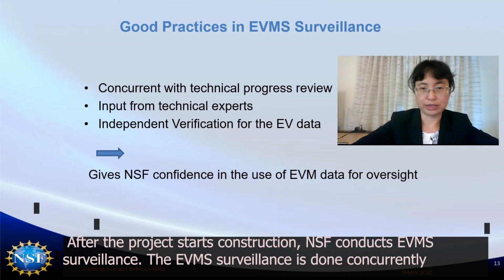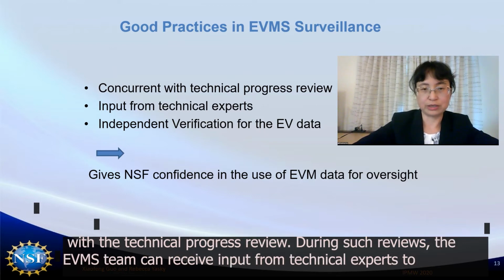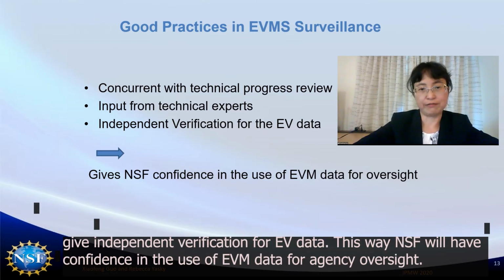After a project starts construction, NSF conducts EVMS surveillance. The EVMS surveillance is done concurrently with the technical progress review. During such surveillance review, the EVMS team can receive input from technical experts to give independent verification for the project's EV data. This way, NSF will have confidence in the use of EVM data for agency oversight.